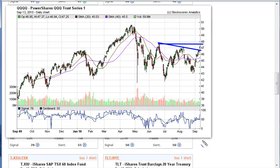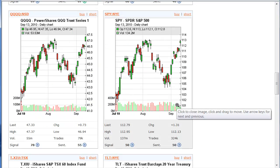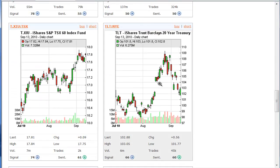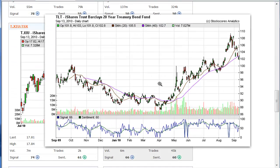But either way, I think we are very near a reversal point for U.S. stocks given what is going on in the U.S. indexes. One thing that's helpful when we're looking at U.S. stocks is to also look at the U.S. bond market. The U.S. bond market has been a place where investors have put money as a safe haven or a place to get some return given the uncertainty in U.S. stocks.